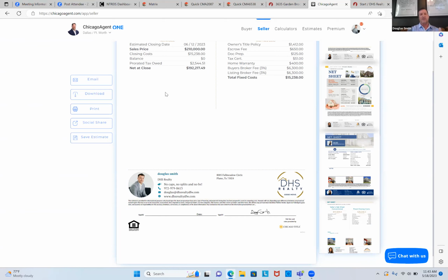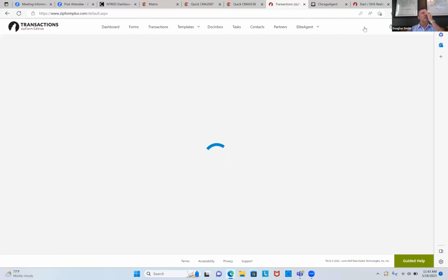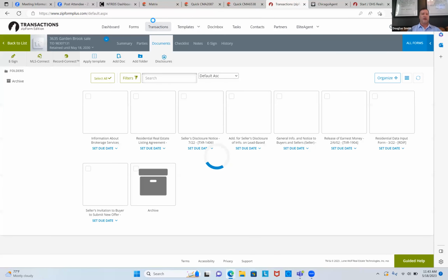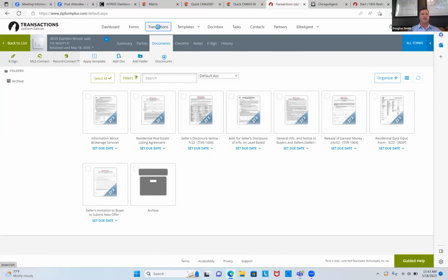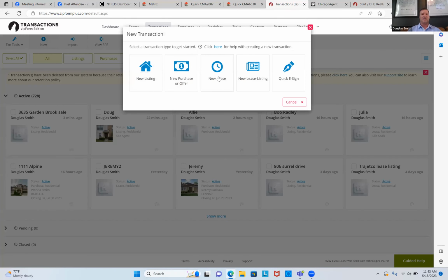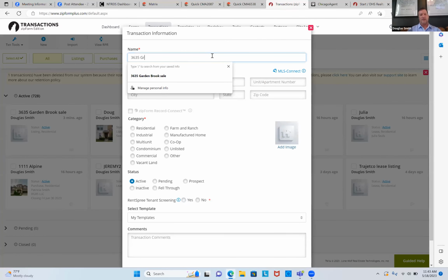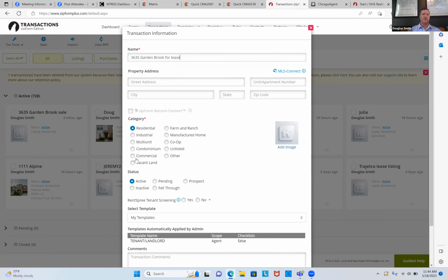Now I need to go ahead and do the listing for lease because I'm going to present them back to back. So I'm going to go back into ZIPForms. I'm going to hit back. I'm going to be at my transactions and I'm going to hit the new tab. And this time I'm going to hit lease and I'm going to name it 3635 Garden Brook for lease. Select the dot next to residential.